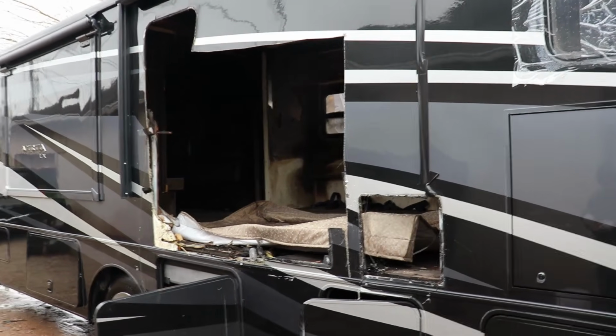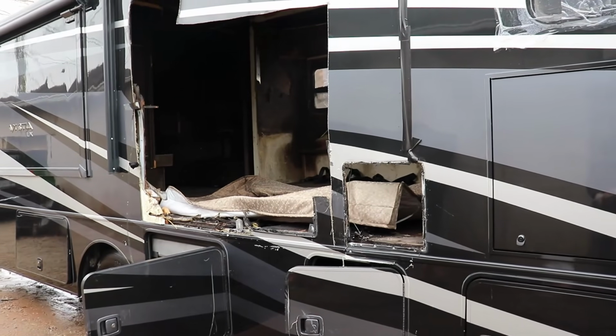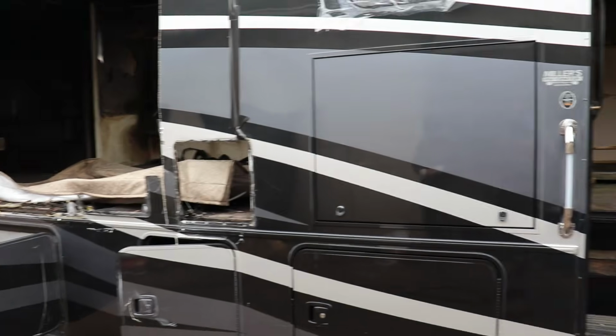Alright, so I'm going to go ahead and basically cover up my access hole. So I'm basically done with that since I already gutted it for now, but let's go ahead and put that back together. It looks a little better.